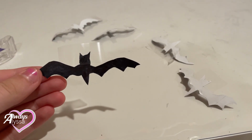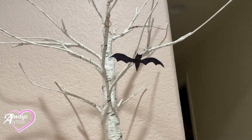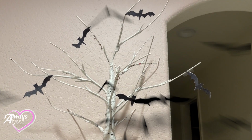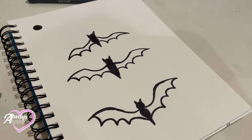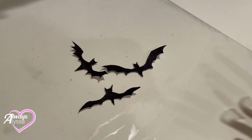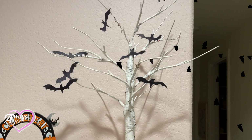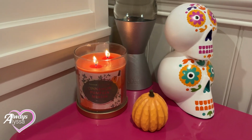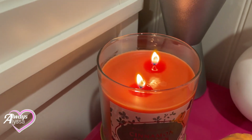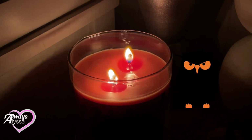I finished cutting out all the bats, and now I'm just putting tape on them so I can tape them to the tree. The first bat is up. Yay, I have all the bats up, but I think I might make a few more. Making some more. Finish the 3 extra bats, and I'm going to put some tape on them. Yay, it's finished. It's so cute. I love this whole setup right here. It's adorable. I just lit my cinnamon pumpkin muffin candle and it smells heavenly.